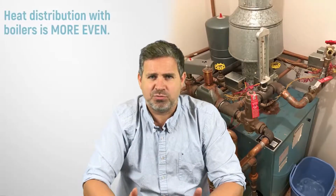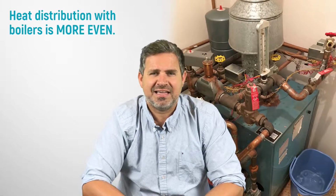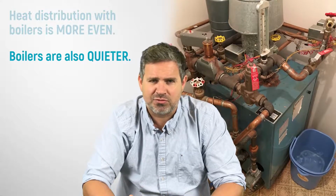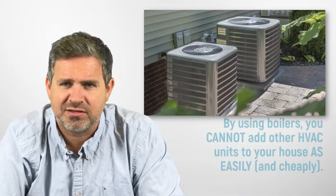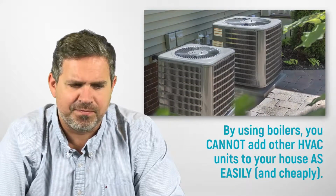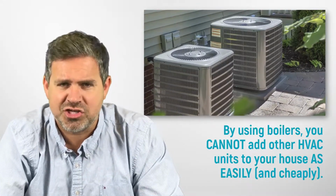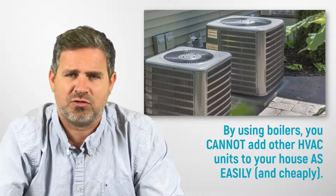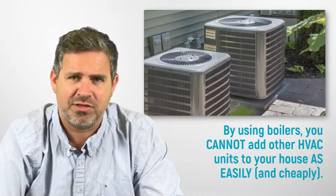So pluses of boiler systems as compared to forced air heating is that it will heat your house more evenly. It will do it very quietly, but you can never have the benefits of what forced air heating can give you. The benefits of forced air heating is that you can connect an air conditioning system to it, or you can connect a heat pump system to it, or you can do other sorts of things with forced air heating that you can't do with other types of systems.